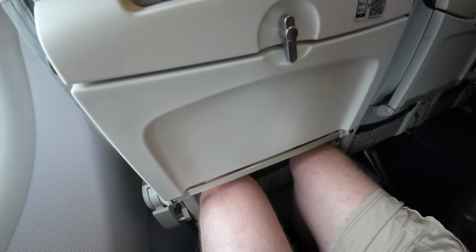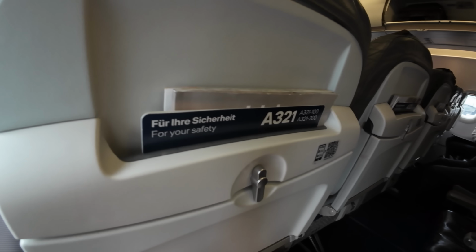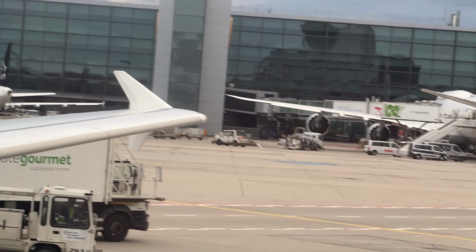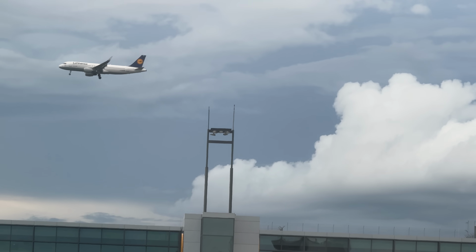There's your legroom that you're working with. As you can see, there's no sort of in-flight entertainment or anything like that. No Wi-Fi on most flights either in Europe. So, yeah. This is the European business class experience. It wasn't long before we were pushing back from the gate to get on our way for our flight across Europe.